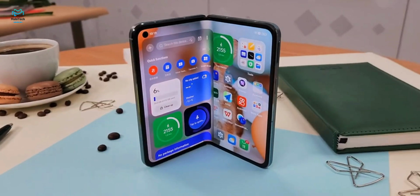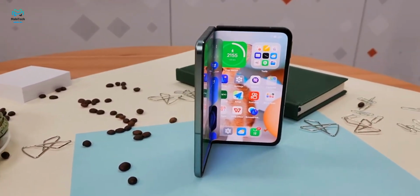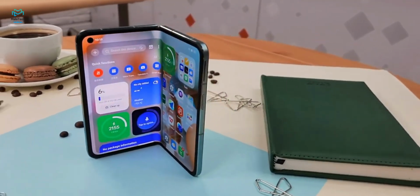This is the Oppo Find N2, the new foldable flagship from Oppo. There's a few upgrades over the past model. So what's new this time around? Let's find out in our full review.